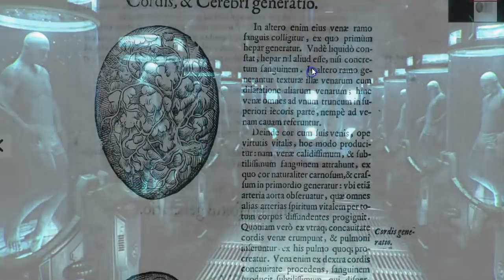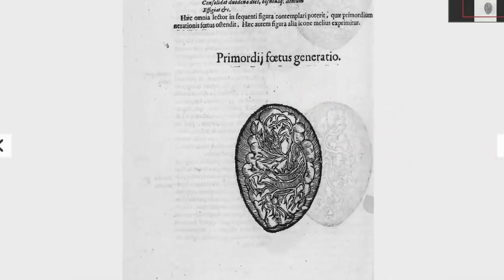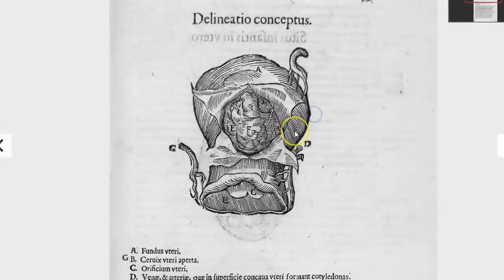I'm not even sure what language that is. Dandy Cook. Is that Latin? I think it's Latin. Again, another egg. So I'm just trying to get to the good bits. Okay, now we start a bit of anatomy.